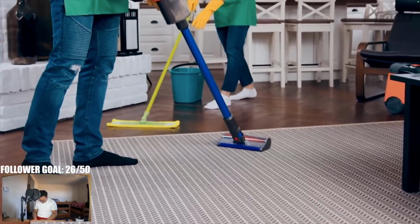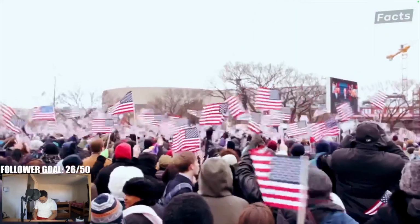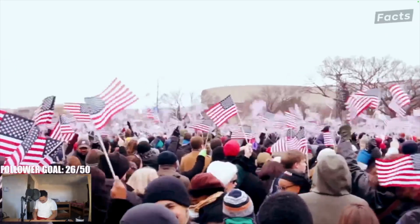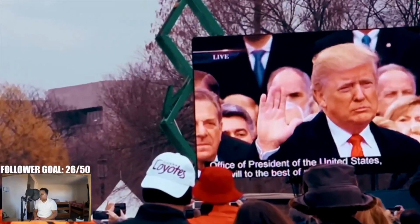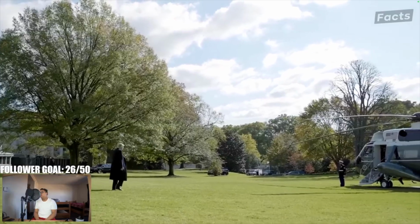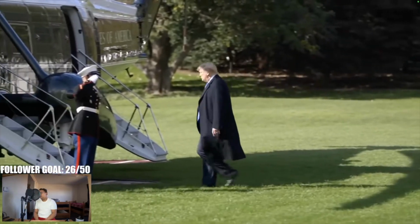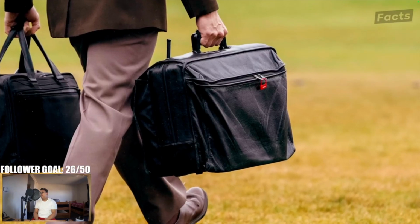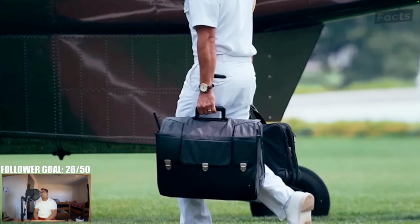But as all of this is happening, another aspect of the White House makeover that goes down at the inauguration could, if done incorrectly, end America as we know it. Whenever you see the president traveling out and about, you often see a sharply dressed military officer close behind, holding a big black briefcase, the nuclear football.